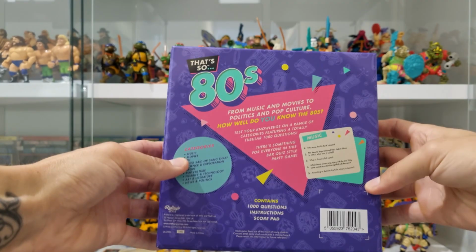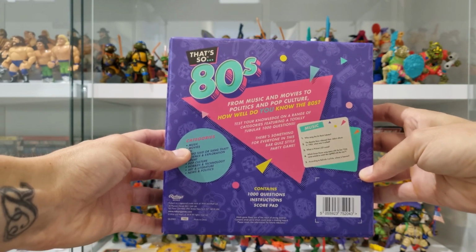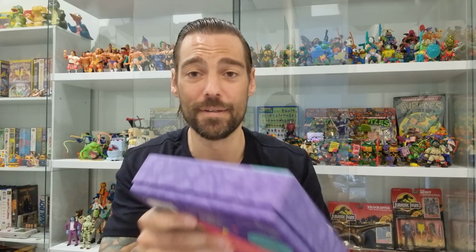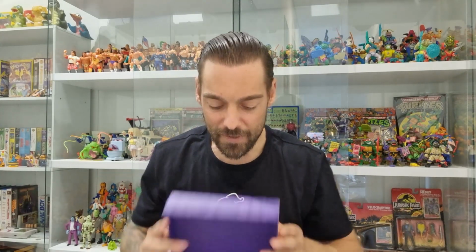How was I not going to take this home? Finding it, someone's discarded this on Christmas morning. I don't know if it was an unwanted gift or what the deal is, but it's in great condition. It's complete. How am I not gonna add this to the collection?